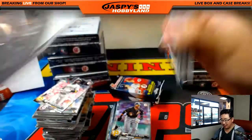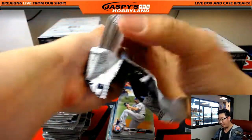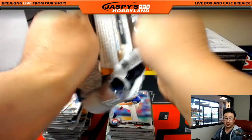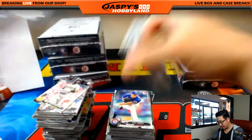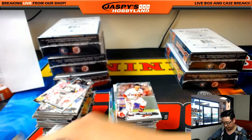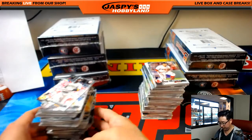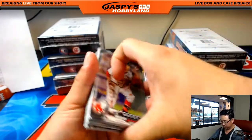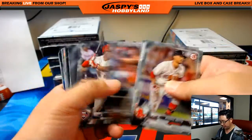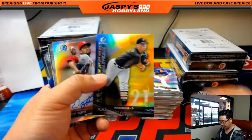I think anything that's paper is not shipping. No paper. So no matter who it is, anything that's paper is not shipping, unless it's serial numbered. So none of this paper is shipping. But all this chrome will ship.